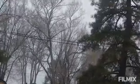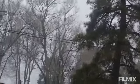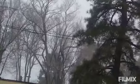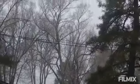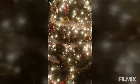The sky looks pretty gray, not pink yet. It looks like the trees are trying to get covered in snow. It is really windy out here. Enjoying my Christmas tree. It looks like it is sticking out here. Not a ton, but it's still sticking. Still very windy out here.